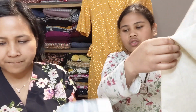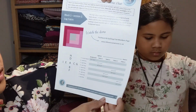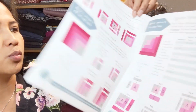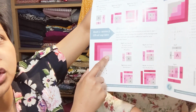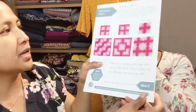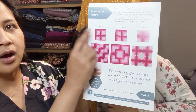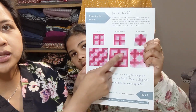Ooh, the instructions. So here, look, these are the different blocks you can do. You can do that block, which is quite nice. It's got all the instructions on there, and they also have a tutorial, which is good, so you can watch that. These are all the different ways you can do the blocks. So you can have this version here, this version here. And basically the aim of the game is that she's making one panel this month, and as you do more panels every month, you join them all up together and you end up with a bigger quilt like this.